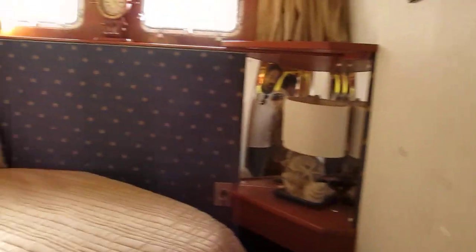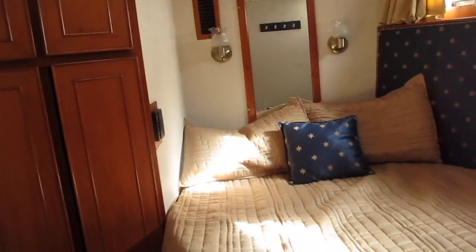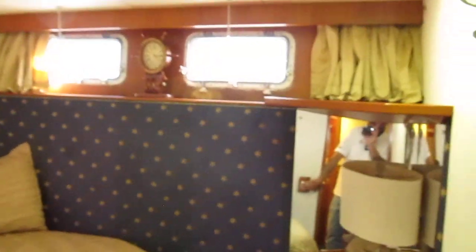This is a forward berth. This is a full-size berth, forward stateroom, hanging locker. No TV in here, but you could easily put one on this wall or get rid of that and put it on this wall. It's carpeted also. I don't know if the light helps. It's a nice room.